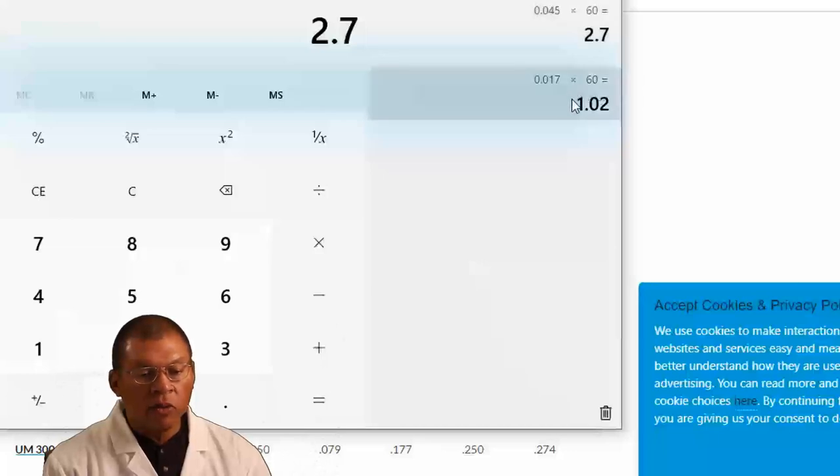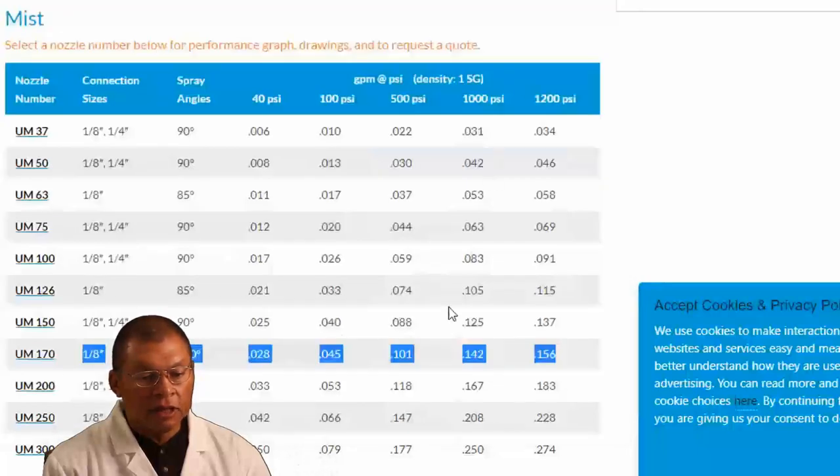Now, if this was the nozzle that they said was outlined, it would produce approximately about 1 gallon an hour. So this is not true, because I did verify the flow rate of that nozzle, and the flow rate of that nozzle is closer to 3 gallons, not the 1 gallon. So that's a double verification that tells me that this line here is incorrect. It actually is a UM170 more so than a UM63.